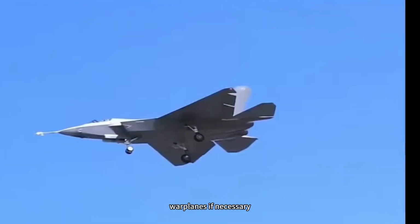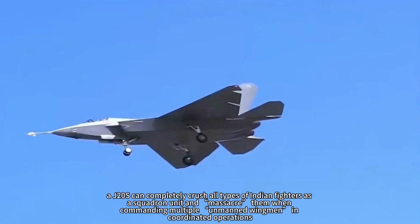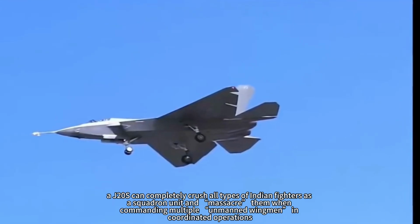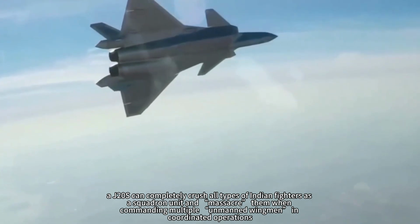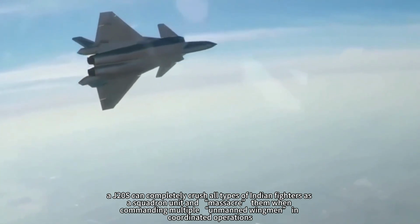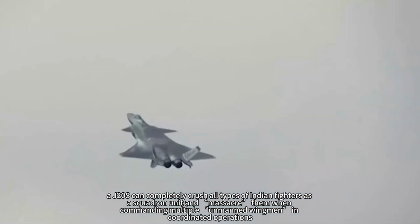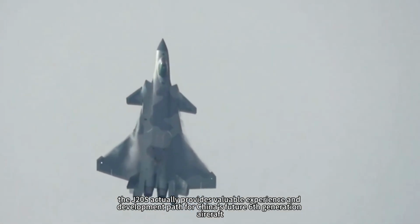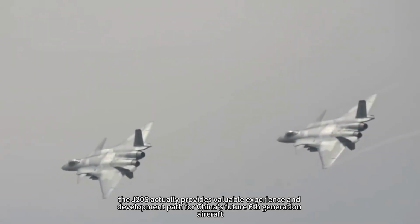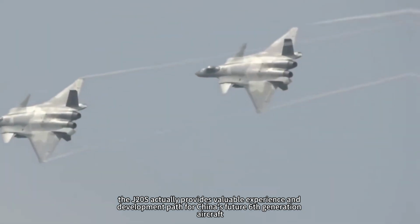to improve U.S. warplanes if necessary. In wartime, a J-20S can completely crush all types of Indian fighters as a squadron unit and massacre them when commanding multiple unmanned wingmen in coordinated operations. All in all, the J-20S actually provides valuable experience and a development path for China's future sixth-generation aircraft.